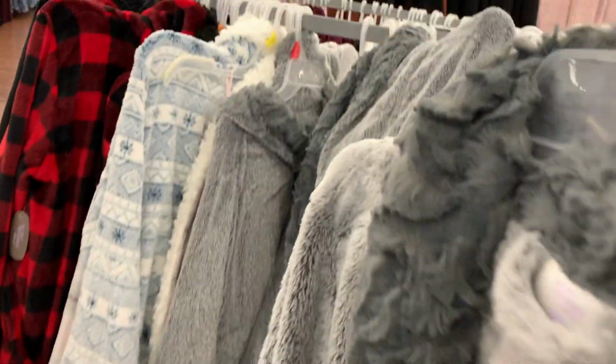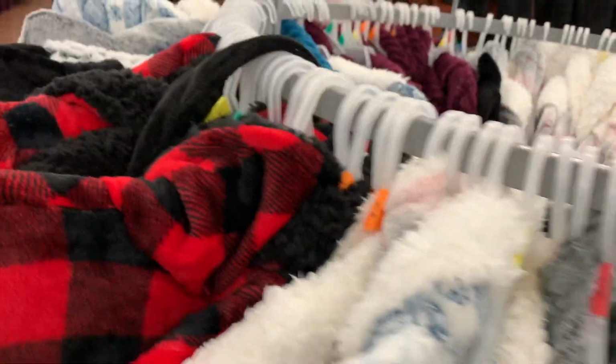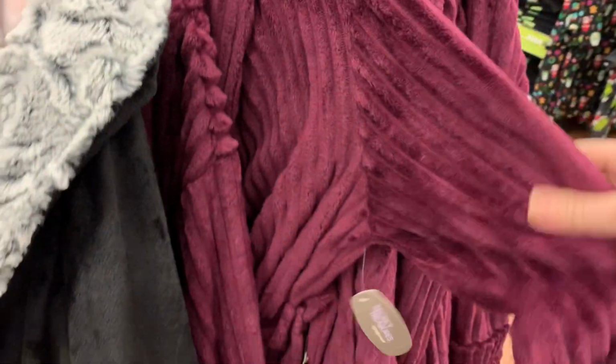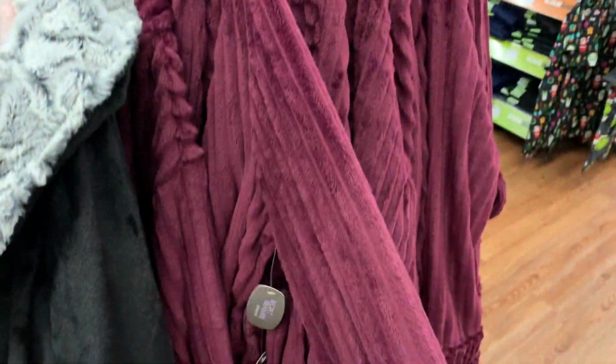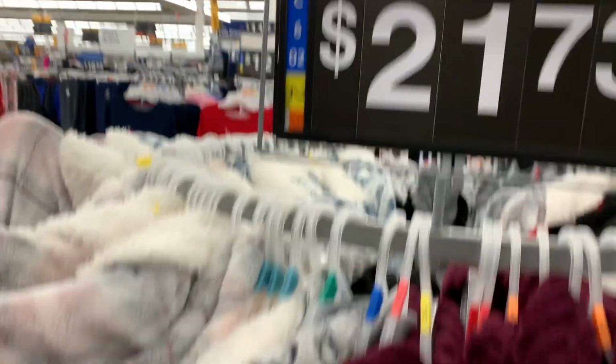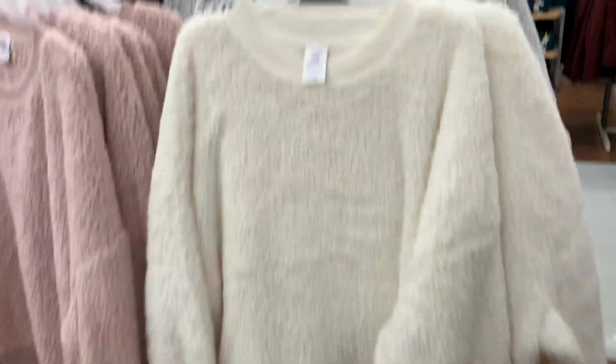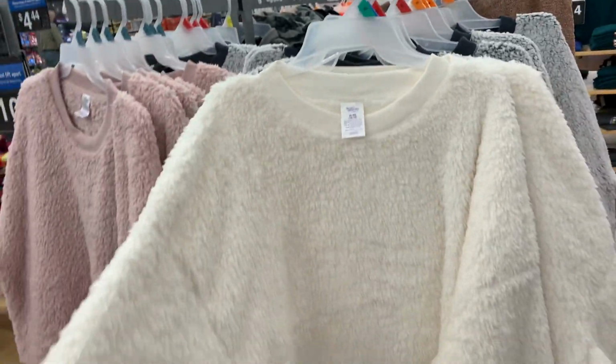These robes from Secret Treasure look really comfy cozy, and there are a million different patterns. I like the gray one the best. Black one's cute. This little plaid print is cute. These ribbed ones are kind of cute. But $21.73, great option.